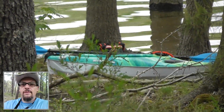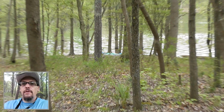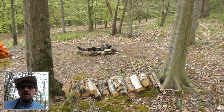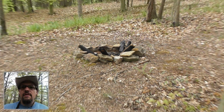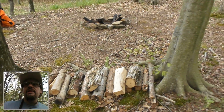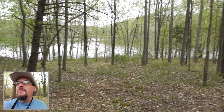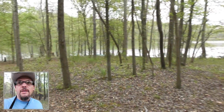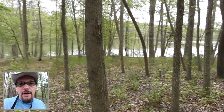So just up the shoreline when I pulled off here and was getting ready to set up camp, as I was exploring just a tad bit inward, I found a true campsite. Nice fire ring set up. Somebody's even chopped me some firewood here. It's probably wet, but still. I pulled off the right spot, I guess. Although I still may set up my tent right beside the water. It's so tempting. One nice thing about camping and kayaking in Indiana, you don't got to worry about alligators. You don't got to worry about bears.